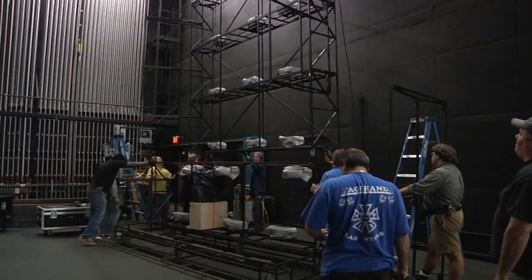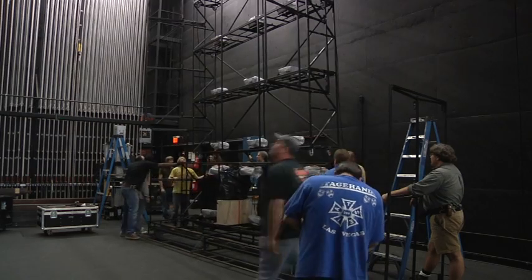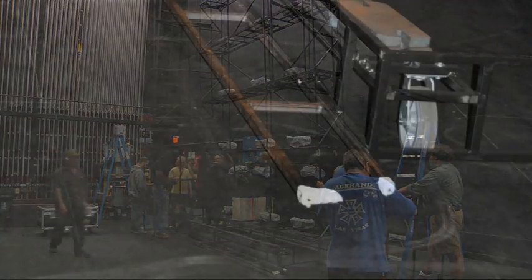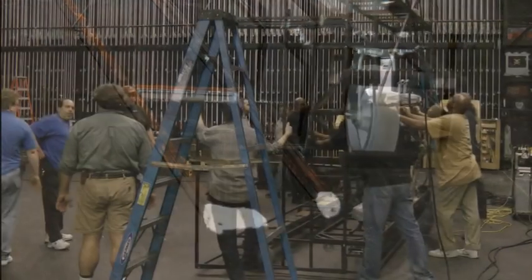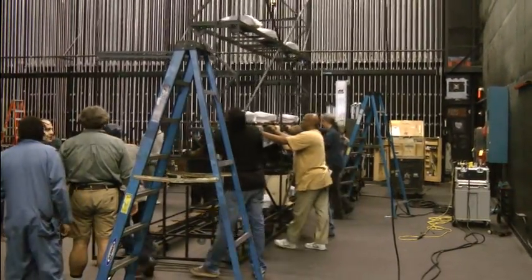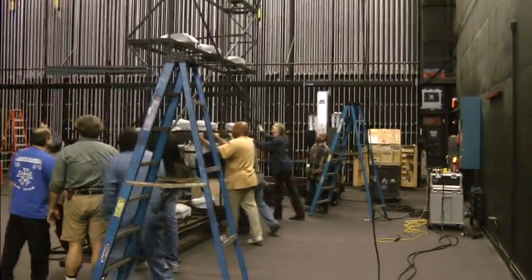Finally, the bottom row that carries the controlling computer and power cables is moved into position. This row has a set of larger casters that will support the entire screen framework. When the framework structure is complete, it can be easily rolled across the stage.